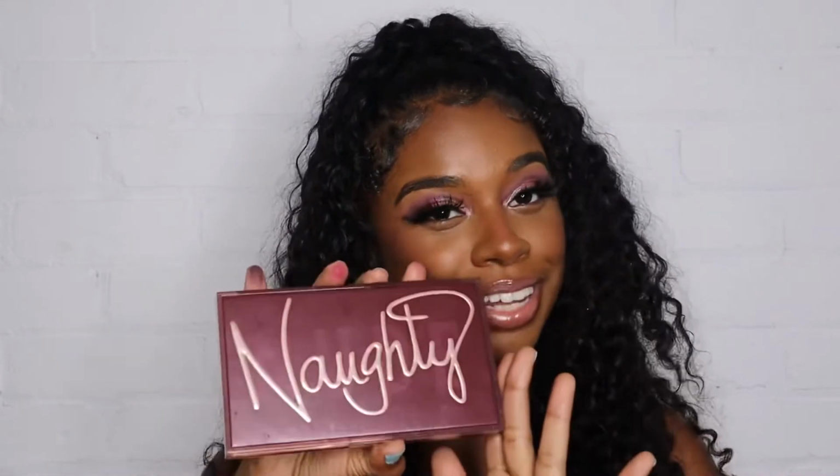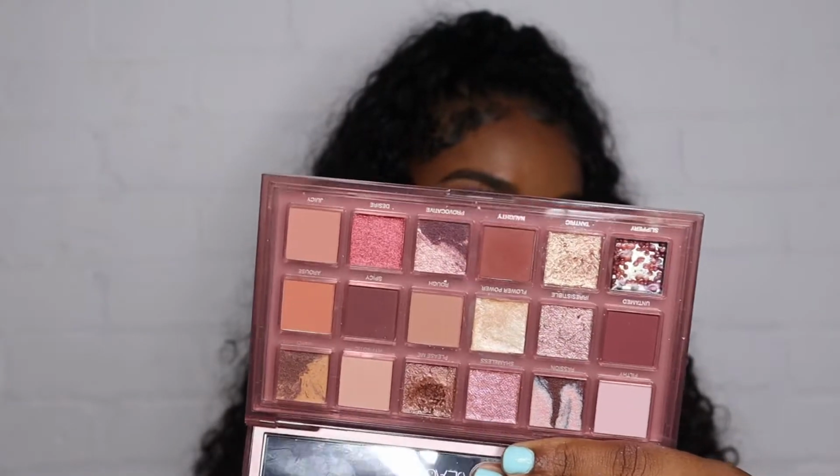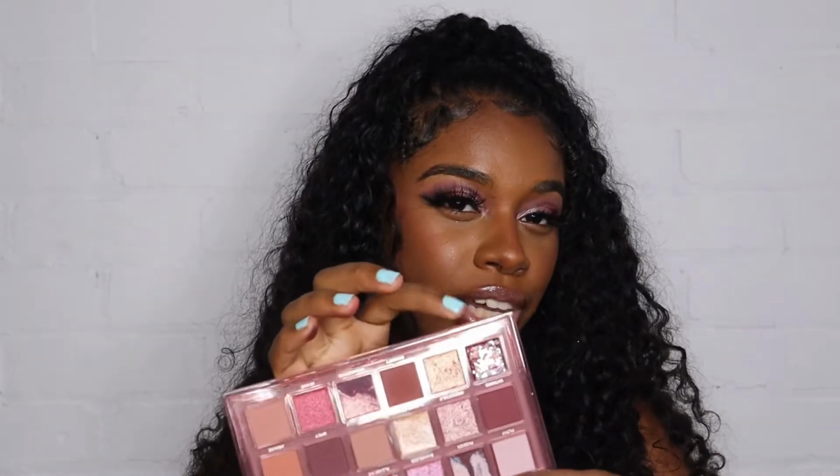And next up, another Huda Beauty palette. I am in love with my Naughty Nude. I can't go without this. I just love it so much. This is what it looks like if you haven't seen it already. I just love this palette. I really love the chocolatey shades. I'm really not a fan of the slippery shade here in this corner, but everything else is really gorgeous.